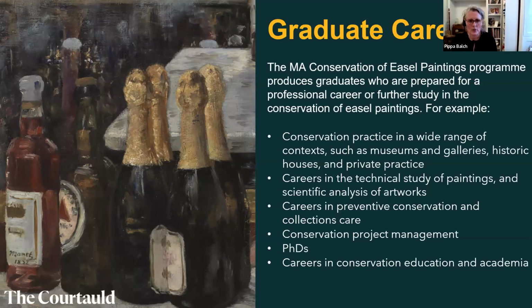Graduate careers. As you might expect, our course is designed to produce graduates who are prepared for a professional career or further study in the conservation of easel paintings. But this is actually quite a diverse range of careers and jobs. For example, conservation practice, working as conservators in a wide range of contexts. We have graduates who've been successful in getting jobs as conservators in major museums and galleries and historic houses, or the National Trust, English Heritage, but also who work in private practice.